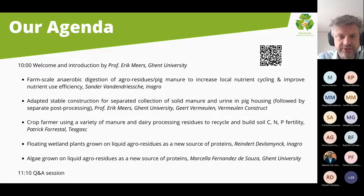And in this case, it's duckweed as a floating wetland plant, which is protein rich and can provide a new source of proteins grown on agro effluents. And similar, but with a different type of protein crop, we will be looking at algae, also grown on effluents.